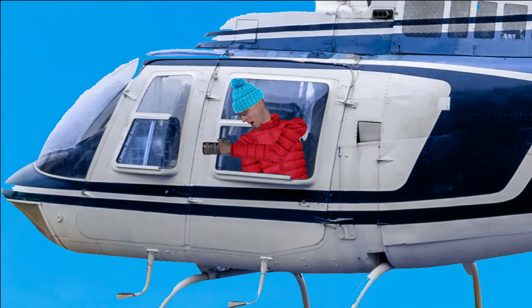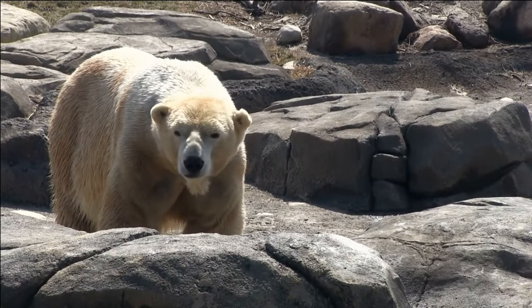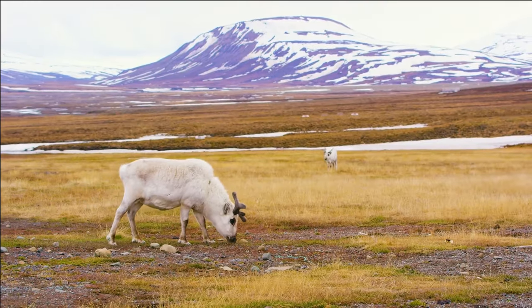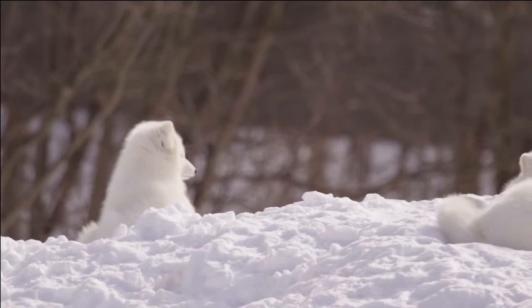Oh, what's that down there? It looks like a family of polar bears. You don't want to get too close, of course. The conditions in Greenland might be too tough for people to live there, but some animal species do very well in this land of ice. Those are reindeer, wolves, and Arctic foxes.